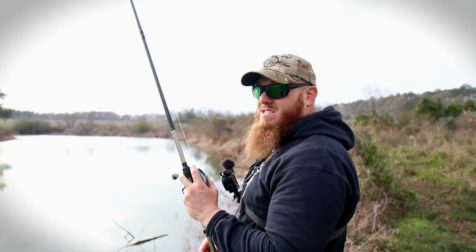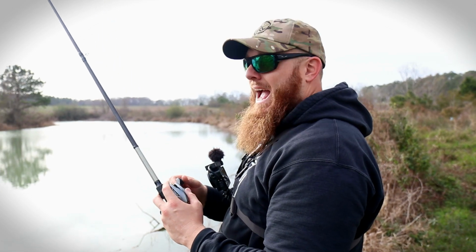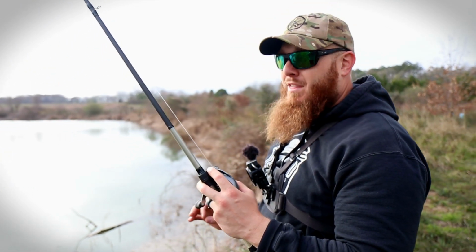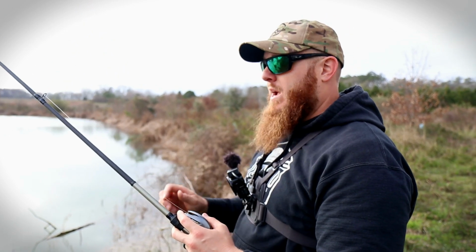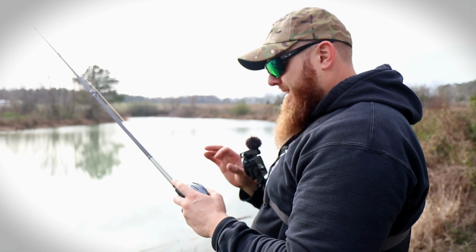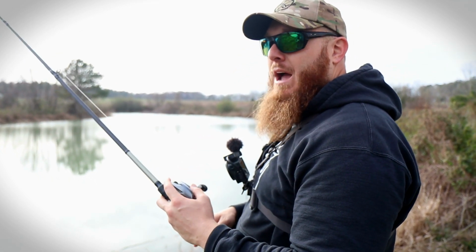That's pretty impressive. This is not a big jig either. Like, this isn't a half-ounce casting jig. You know, this is like a little 3/8, if that. This is a smaller jig, smaller trailer too. Very impressed with the ability to cast it far effortlessly.